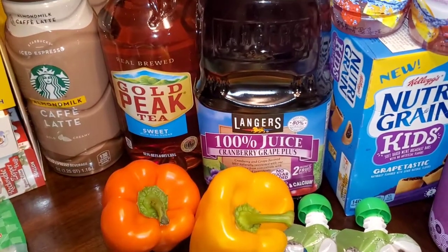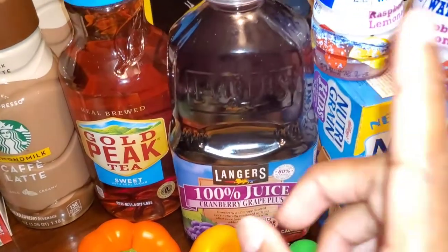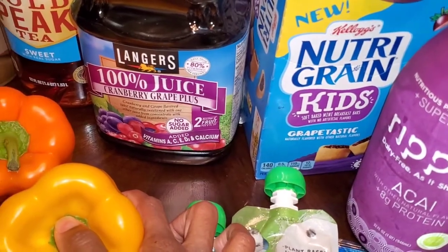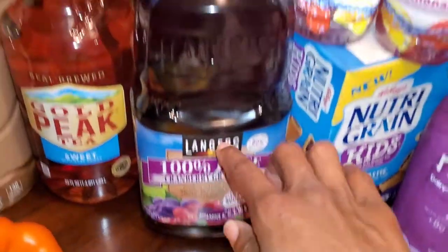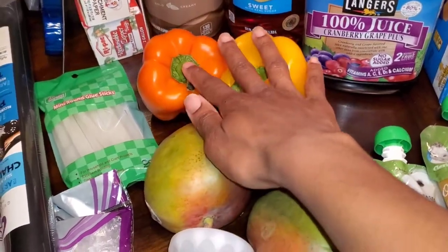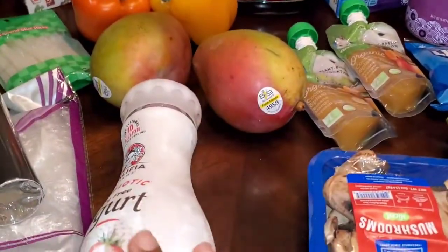So the Langers 100% juice, cranberry grape, 99 cents. This is an extremely large bottle, no sugar added. Let's see, how many ounces is this? This is a 64 fluid ounce bottle, a fairly large bottle, 99 cents, okay? The bell peppers were 2 for 99 cents. The mangoes were 99 cents a piece.